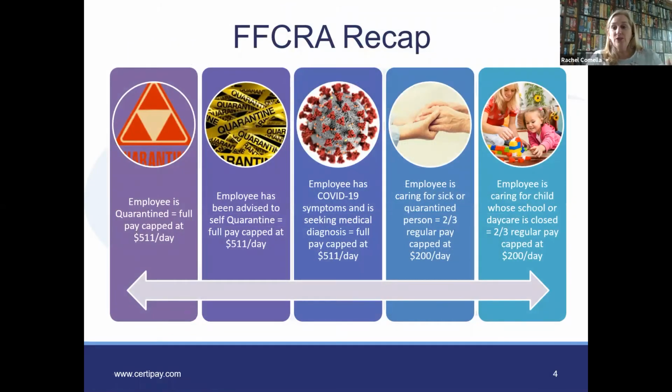So we'll dig in just a second there to make sure it's nice and clear. So for full pay, you've got your actual employee who has been quarantined, told by a healthcare provider to self-quarantine, or is actually sick and tested positive for COVID. So when somebody has symptoms or is seeking medical attention, or they've been told to quarantine, it actually is affecting your employee. That's when it's COVID full pay. And if somebody is caring for somebody else, for example, an employee has to care for an individual who is sick with COVID, or your employee has a child care issue where their child's normal child care provider is unavailable, or their school is closed, or their daycare center is closed, that individual employee would be eligible for 2/3 pay, and that's capped at $200 a day. So you've got full pay and partial pay.